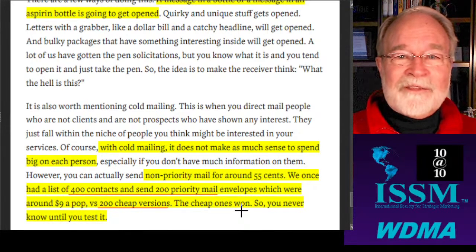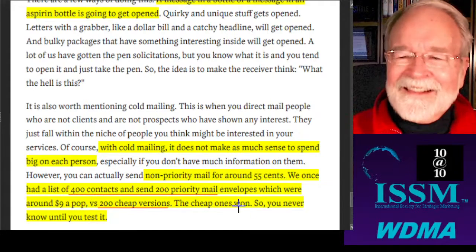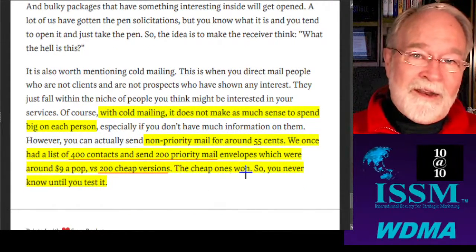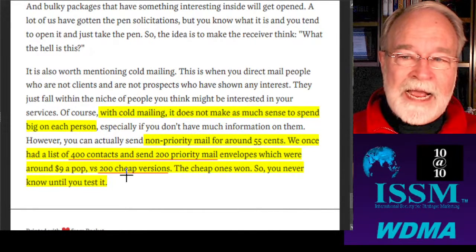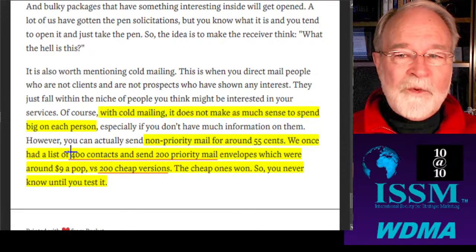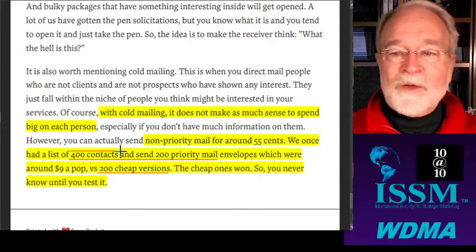Am I going too fast for you? I'm doing math in my head here, live. Anyway, so it could be that the cheap ones won on return on investment. It may not be that the cheap ones actually generated more responses. And sometimes if you have a super great list of only 400 people, and he kind of makes that point up above, you might want to spend the money.